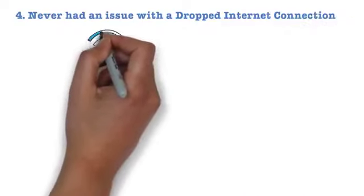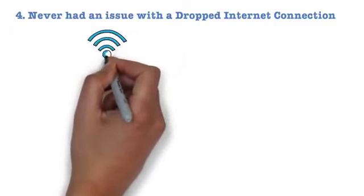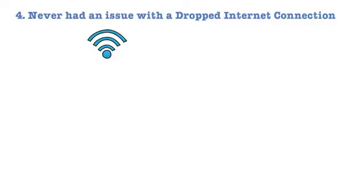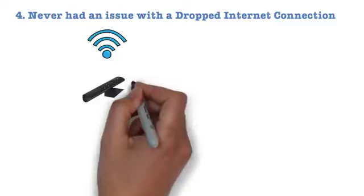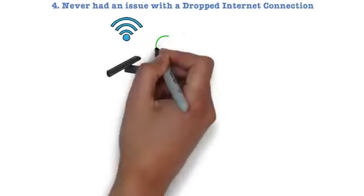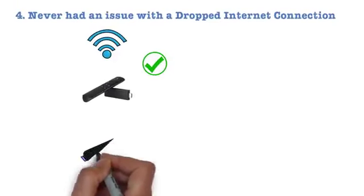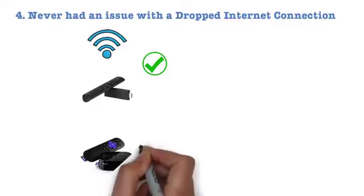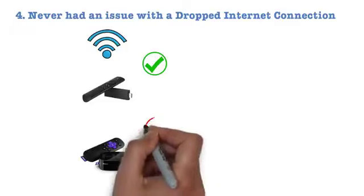Fourth, one of the big things that I like about the Fire TV Stick is that I've never had it lose connection. The only time it loses or drops connection is when the internet goes down or my power goes out. Other than that, it has worked pretty steadily, which is awesome. I can't say the same for my Roku. Occasionally my Roku will not connect to things, and so I'll have to unplug it and plug it back in. I've never had to do that with my Fire TV Stick. It works pretty seamlessly, which is huge when you have kids that demand watching YouTube.